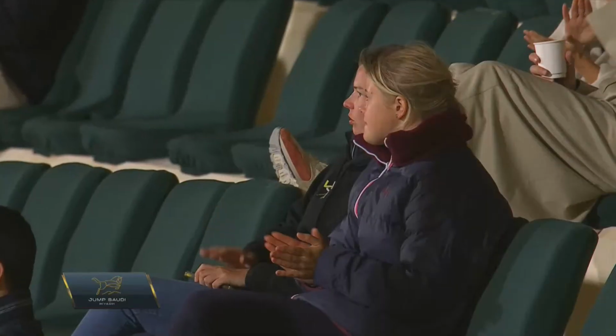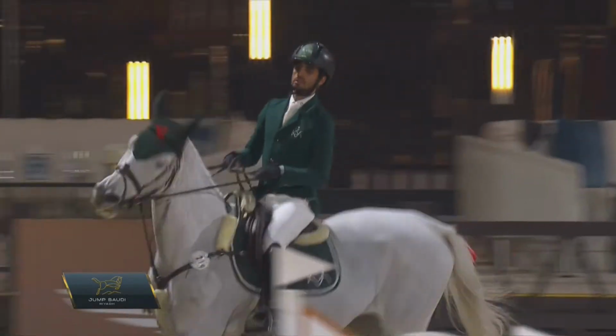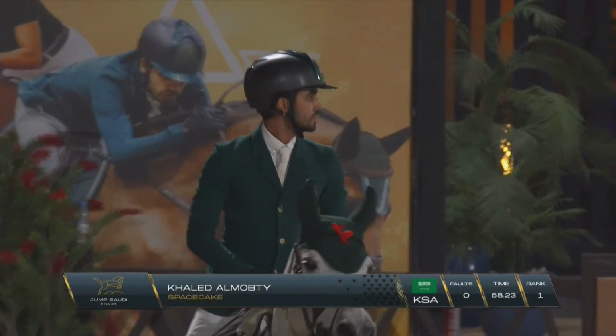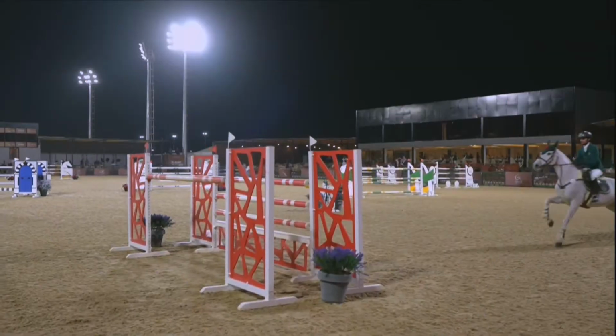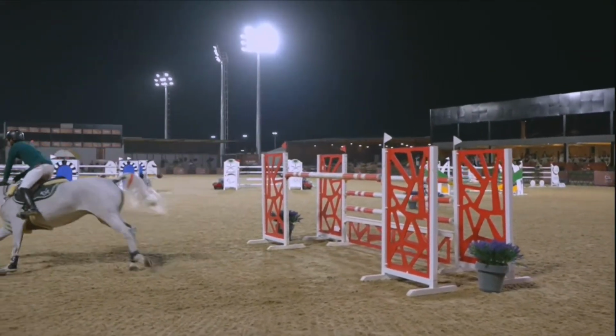As we said, the time allowed shouldn't be too much of an impact on these top horses if they are going to go for it in this class, and Space Cake and Khalid Al Mobti certainly went for it. 68.23. How long that will stand, we shall see, but Khalid certainly laying down a very, very strong challenge here as first to go.